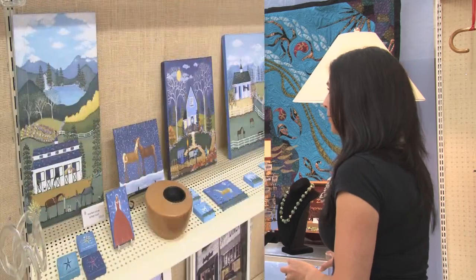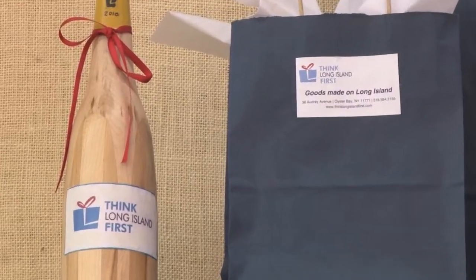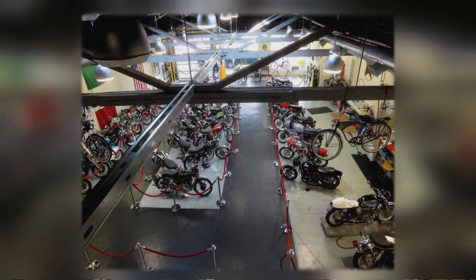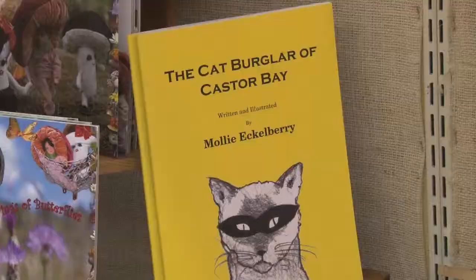Yes, yes. And the ladies would like to remind you, you don't have to be from Long Island to visit Think Long Island First. Oyster Bay is a historic town, and not only do we have Theodore Roosevelt, Sagamore Hill, but also we have Billy Joel's 20th Century Cycles, Raynham Hall, so it can be a destination. It can be a wonderful day spent here in Oyster Bay.